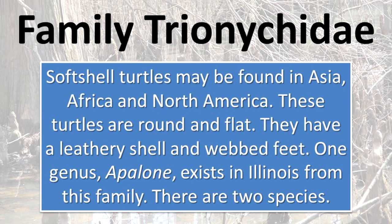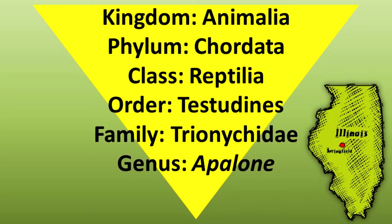Family Trionychidae. Softshell turtles may be found in Asia, Africa, and North America. These turtles are round and flat. They have a leathery shell and webbed feet. One genus, Apalone, exists in Illinois from this family. There are two species.